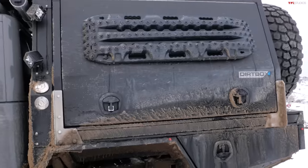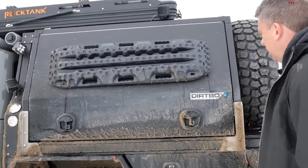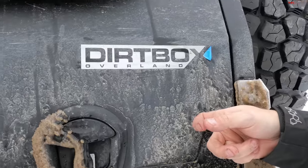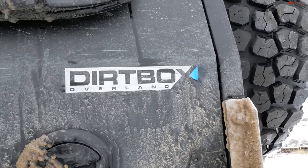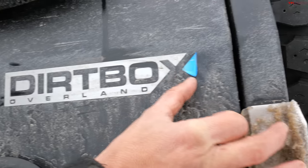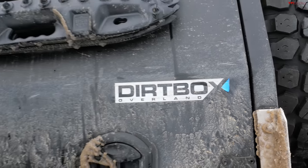Started another little company called Dirt Box Overland. And that is for, yeah, we blasted off the decals. We Armor All this, the boxes. This was at CES, right? Yep, Consumer Electronics Show. So we Armor All everything, and then my buddy put the decal on over the Armor All. So as you can see, it didn't quite stick right after the bath. But if you want me to open her up, I'll show you some of the goodies.